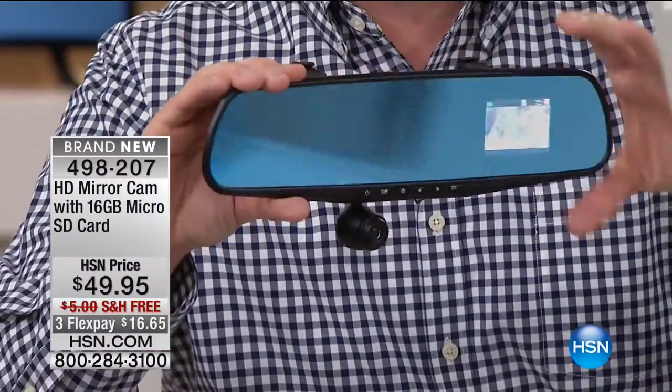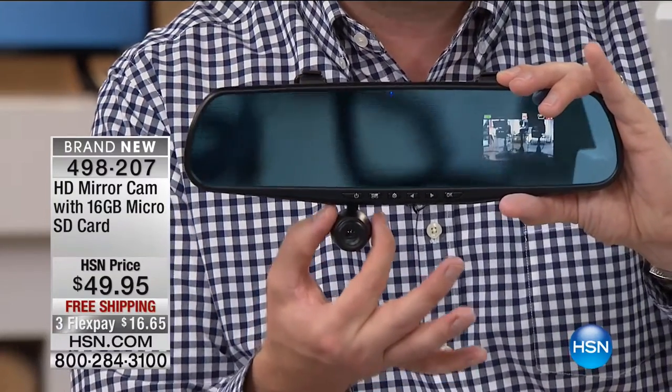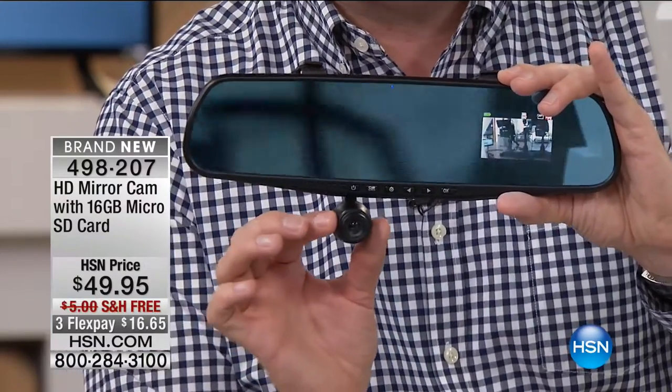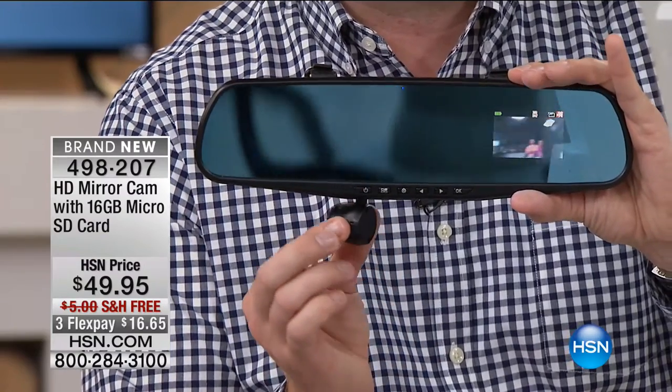But then it's also the only one that has that swivel camera. There's the camera right there. It is just hanging. It's the size of a quarter, and imagine it's right below your rear view mirror. It takes up zero visibility, zero space in front of you. And then you can also rotate it around 350 degrees, so you're always capturing it.